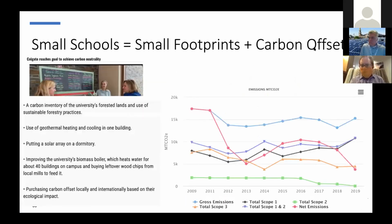So I will note, first of all, that a lot of what we're seeing initially is small schools. And small schools have small carbon footprints. If you only have 1,000 students instead of 12 or 13,000 students on campus, that's a big difference in the amount of total carbon put out. So you have a smaller carbon footprint. And a lot of these smaller schools that have gone carbon neutral already are well funded. And so they have funding to do carbon offsets.